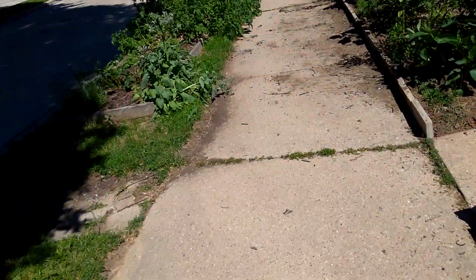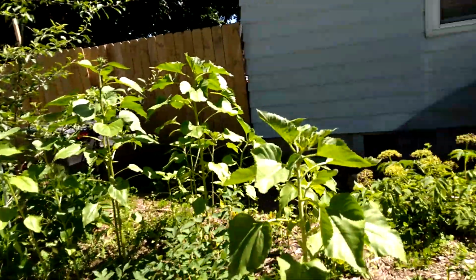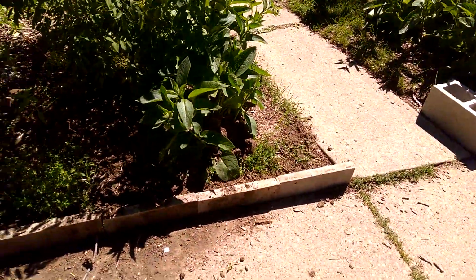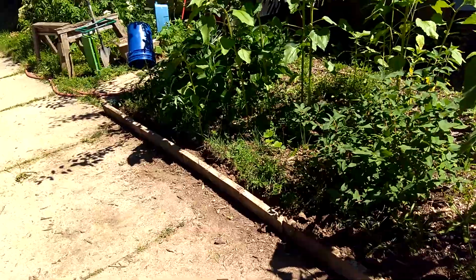And of course I said it was going to be a shorter video, and here I am just jabbering on. Just kind of a wild sunflower patch, more elderberry. I just put in this stretch of garden bed edging today. Now it's ready to take a break. It's hot, sweaty, need a shower.